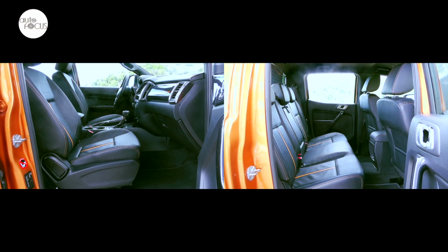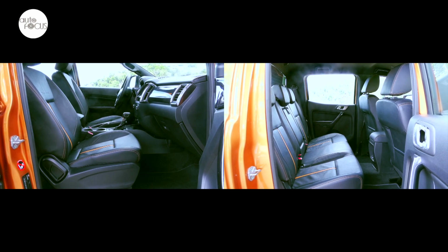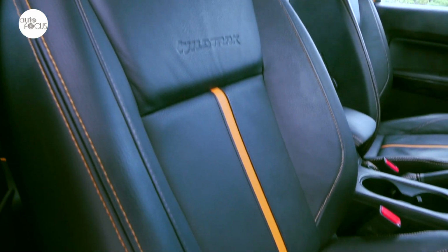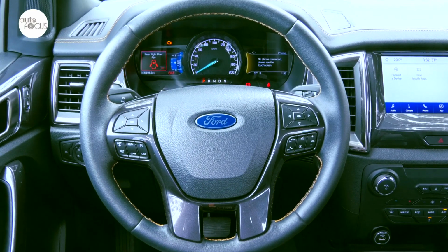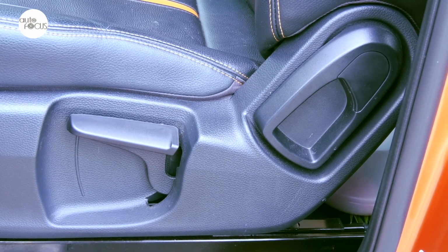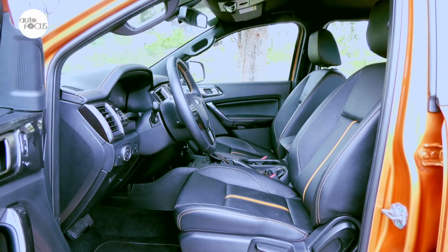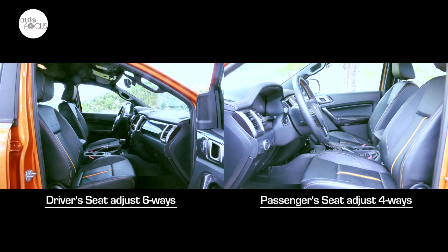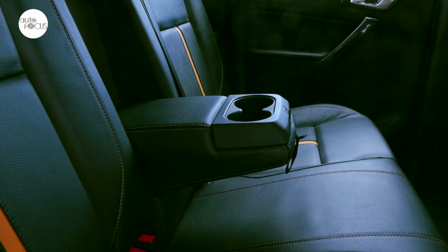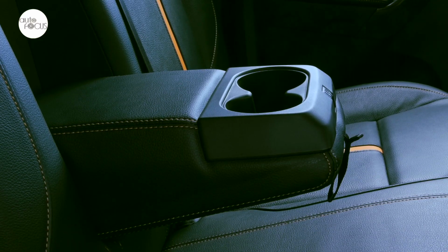The new Ranger cabin is roomy enough to sit 5 adults in comfort. You know you're getting into a Wildtrak from the leather upholstery with the unique Wildtrak accents. The steering wheel also comes in leather with stitching. The new 4x2 Wildtrak, however, does not come with power adjustable driver's seat, only found in the 4x4 variant. The driver's seat adjusts 6 ways, the front passenger 4 ways. The bench seat in the rear comes with center armrest and fold-up function.